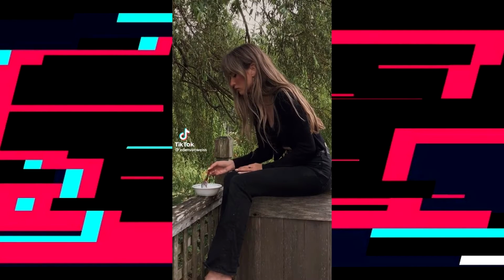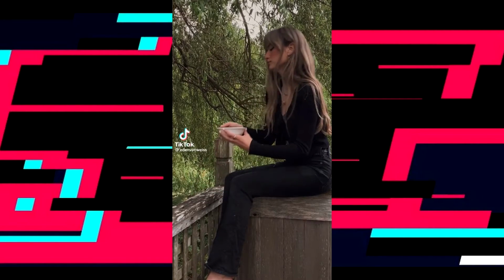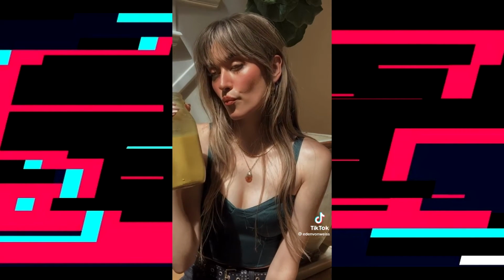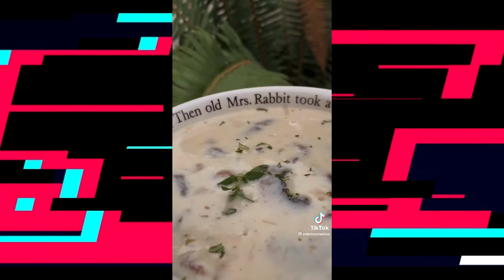This is what I eat in a day as someone with a sensitive stomach, but also not trying to limit every food category there is, because I can never do that. I started off the day with a turmeric latte. I really like that these are anti-inflammatory and they just make me feel very relaxed, so I probably should have ended the day with it.